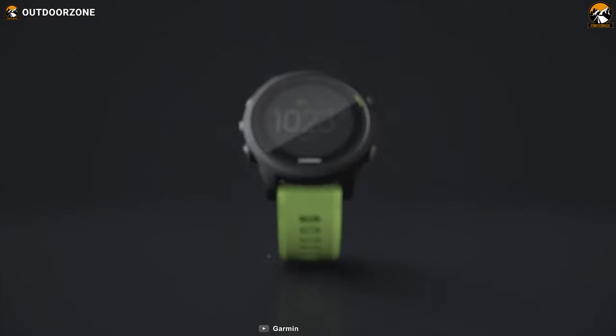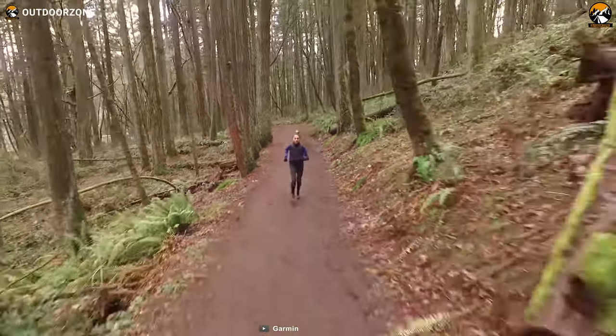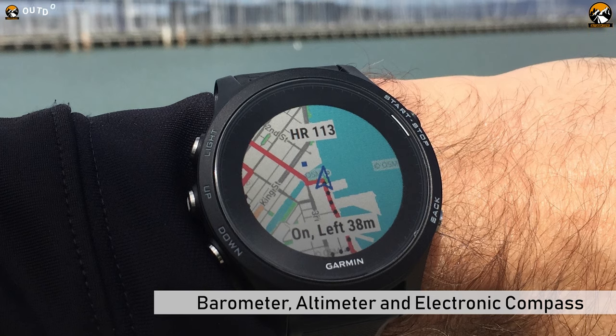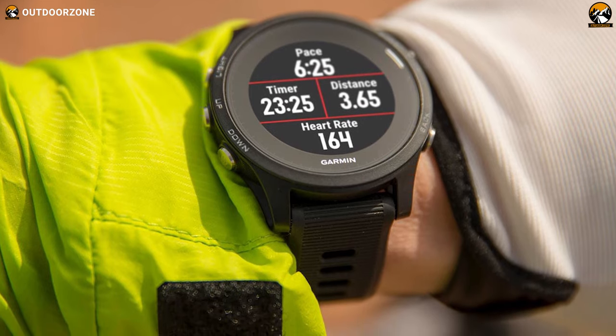The Garmin Forerunner 935 is an exceptional multi-sport watch that will just keep chugging along for days and days on your wrist. This watch provides elevation changes with a built-in barometer, altimeter, and electronic compass to help you keep your bearings all day and keeps you always on track outdoors.